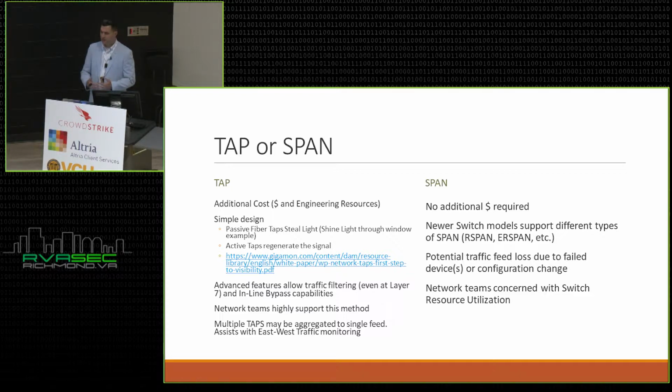And it works well with me because I have a lot of respect for network engineers. I think they do some pretty amazing things. They work with some amazing technology. So hats off to network engineers. And they make my job easier in most cases. But some of the newer switch models do some pretty cool stuff. RSPANs, ERSPANs, we'll talk about those.